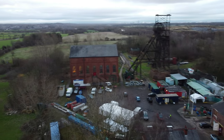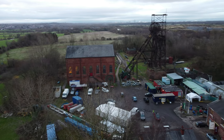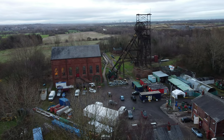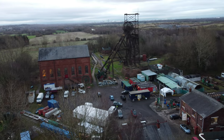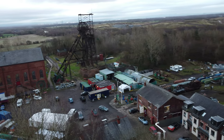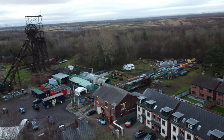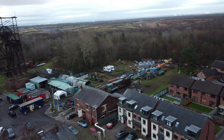So I'm no expert on mining, it's just I'm really interested in the Victorian era and history in general, but I've come along here. It's totally free to get in. I'm not, you know, affiliated with them, it's just I decided to go spur of the moment type thing, but I definitely recommend going, guys. It's, as I say, free to get in.